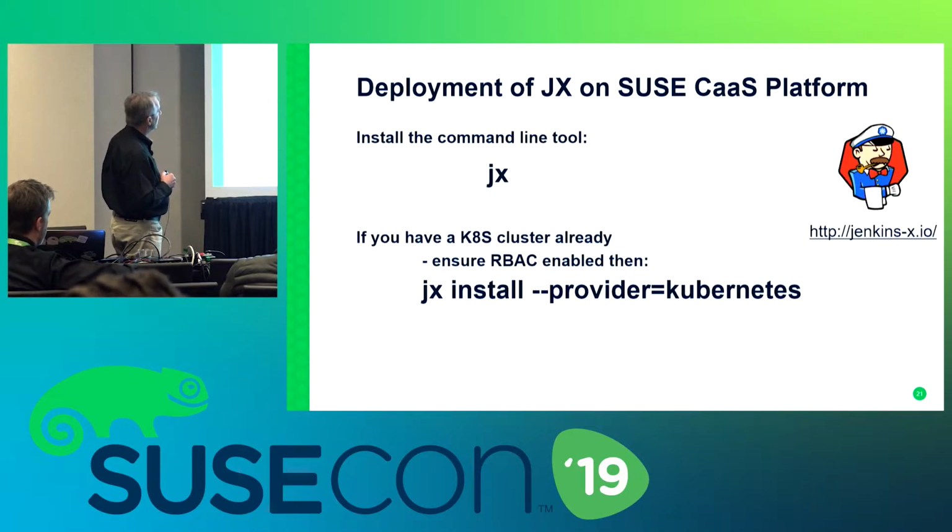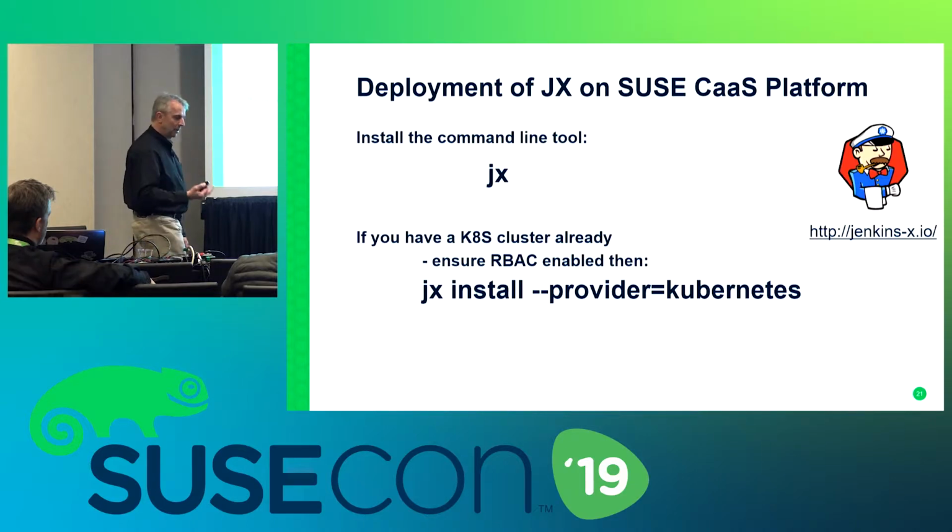Okay. So the deployment, I said already, it's the deployment of Jenkins on CaaS Platform. So I consider that I have already done my clusters. That's what I did here. And here I just install Jenkins by saying jx install with the provider equal Kubernetes. And if in this console I already have my existing kubectl credentials, it will create everything through some question and answer, for example, for the Git name, password, things like that. I think we can automate more, but if you deploy that once, it's quite easy to do manually to understand how this works.